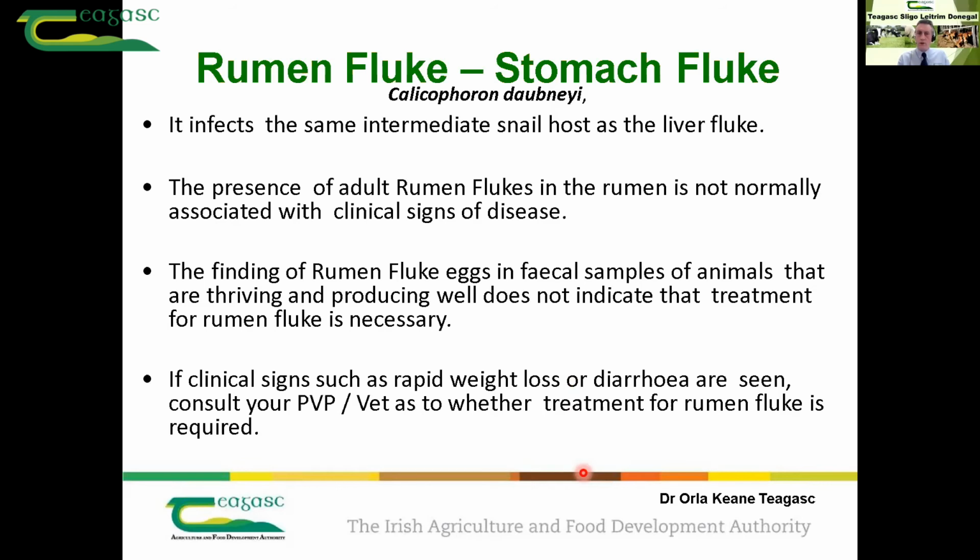Don't rush in and use a product, because there's only one product that controls rumen fluke, which is oxyclozanide, or Zanil, or Levafas Diamond. And if we lose the effectiveness there, we have no other option. So minimize the use of that product as much as possible.